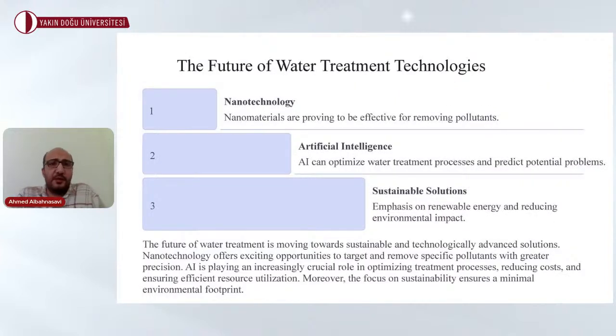Let's talk about the future of water treatment technology. Nanotechnology is proving to be effective for removing pollutants, especially nanomaterials extracted from plant-based or animal-based resources. Because nanomaterials, as you know, have two unique properties. The first one is high surface area, which means high reactivity, and the second one is the quantum effect, which means that we can use nanomaterials at a quantum scale.